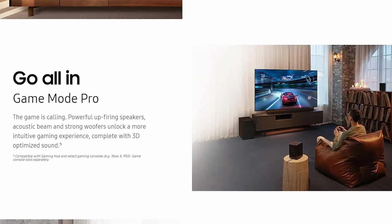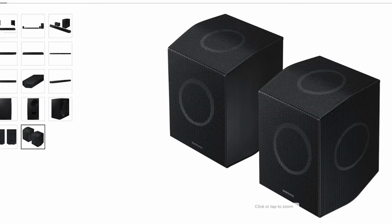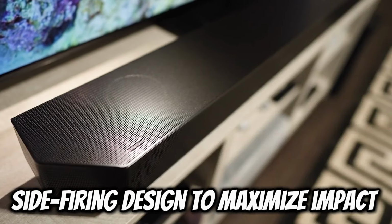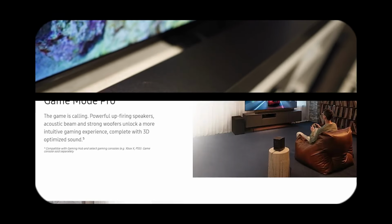Where things get even more interesting is the subwoofer design. It's small, yes, but it hits harder than it looks. Samsung used a side-firing design to maximize impact while keeping the footprint minimal.